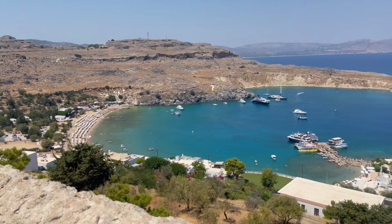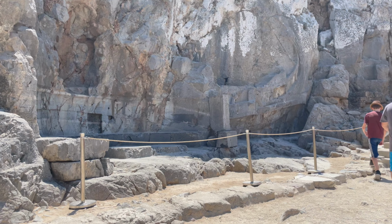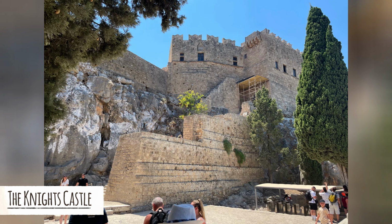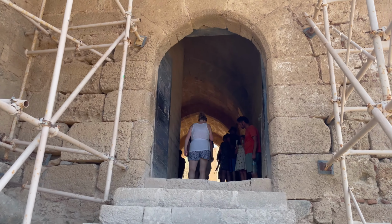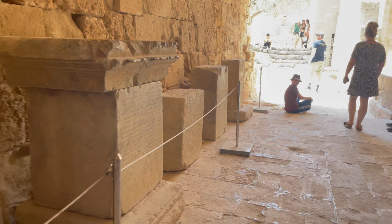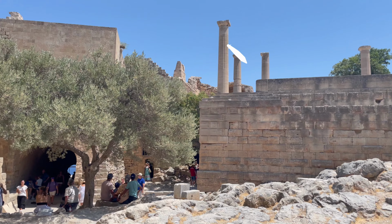Here you can catch your breath on a terrace overlooking the bay, or take photos of the 2nd century relief of a Hellenistic warship carved into the rock. The great medieval steps, you can see the ancient ones on the left, lead you to the ruins of a 14th century citadel built by the Knights of St. John. We messed up, went the wrong direction, and toured the Acropolis backwards. Be sure to go that way.